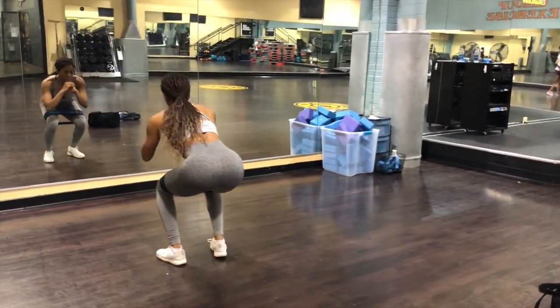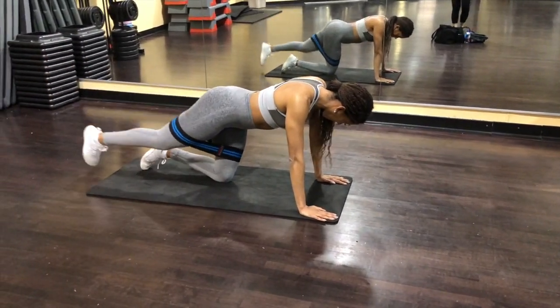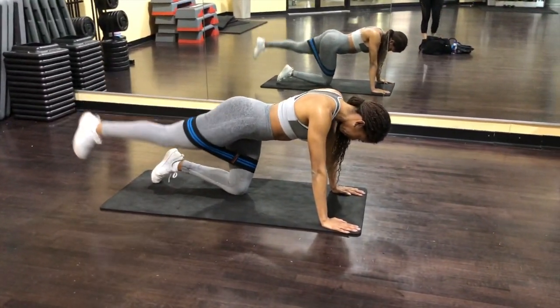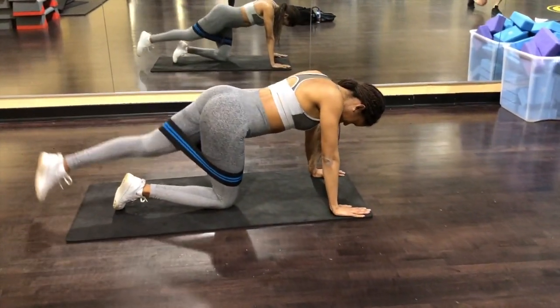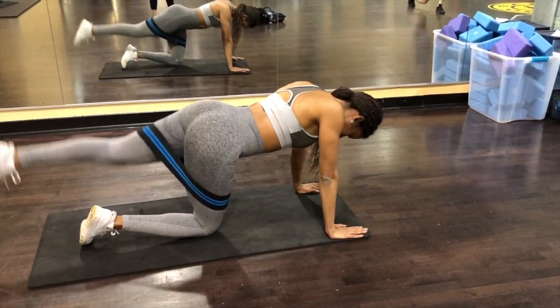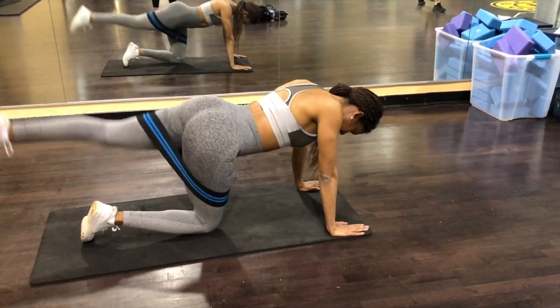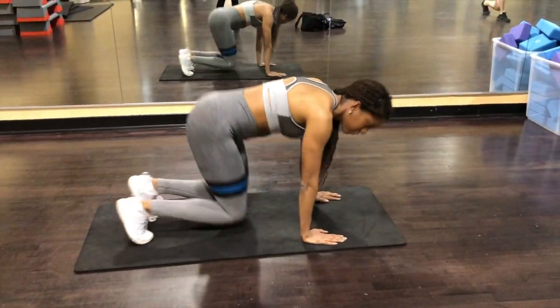I like to make sure I'm warming up the gluteus maximus, medius, minimus, as well as the TFL, the muscles on the sides of the hips. So I like to incorporate all different exercises in many different planes of motion. So you're just going to see me here doing some glute kickbacks. And after this, I went ahead to my heavy compound lifts.